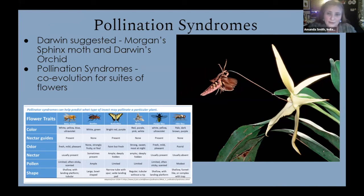And the flower itself was an orchid, and it had a very long tube, and the nectar was positioned down at this long tube. And he was quoted saying, "Good heavens, what can suck it?" Asking another colleague in writing, what insect has a long enough proboscis that could reach 11 inches down to the nectar source.